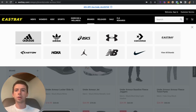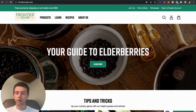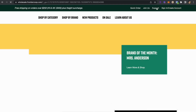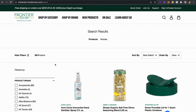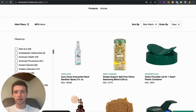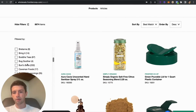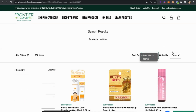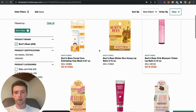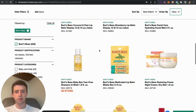In terms of beauty, grocery, health and household, a lot of the more consumables types of items and stuff, you can use a site called Frontier Co-op. Hop over to wholesale right here, and we can see they have tons and tons of stuff. We can see all the brands they carry down here. See, Burt's Bees is a popular one a lot of people use on this. You can just pull up these guys, filter to Burt's Bees right here, and then we can filter, do like lowest to get something super cheap to get beauty done.